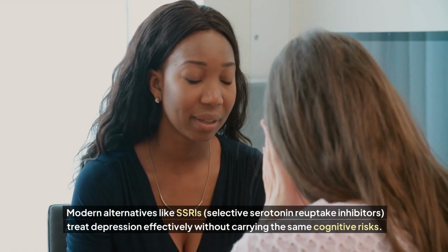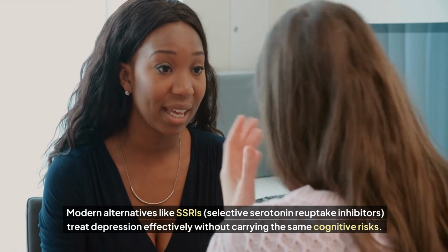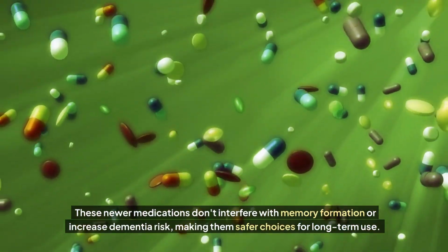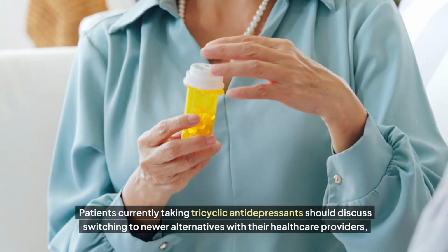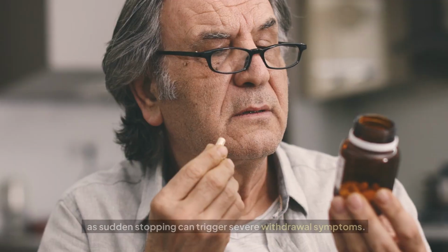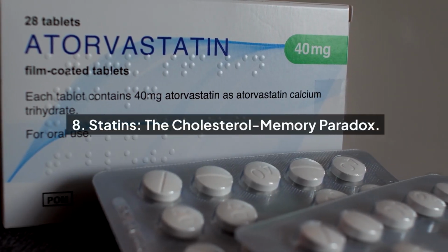Modern alternatives like SSRIs, selective serotonin reuptake inhibitors, treat depression effectively without carrying the same cognitive risks. These newer medications don't interfere with memory formation or increase dementia risk, making them safer choices for long-term use. Patients currently taking tricyclic antidepressants should discuss switching to newer alternatives with their healthcare providers, as sudden stopping can trigger severe withdrawal symptoms.